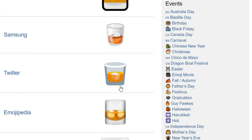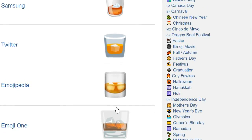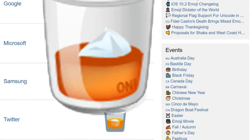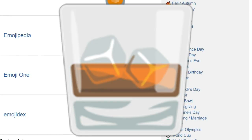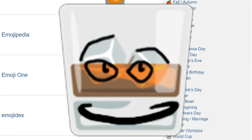This is less a drink and more a thing you hold and swoosh around to look cool. Microsoft's defies gravity. Samsung's has a tissue drowning in it, and the ominous word Oni. Emoji.'s have given you nothing. Emoji won't win this with their accurate portrayal of the liquid to ice ratio. And a hidden smug face that represents someone who drank from a tumbler.